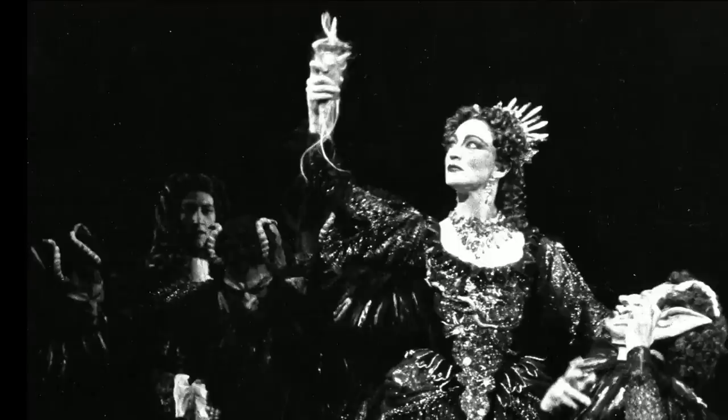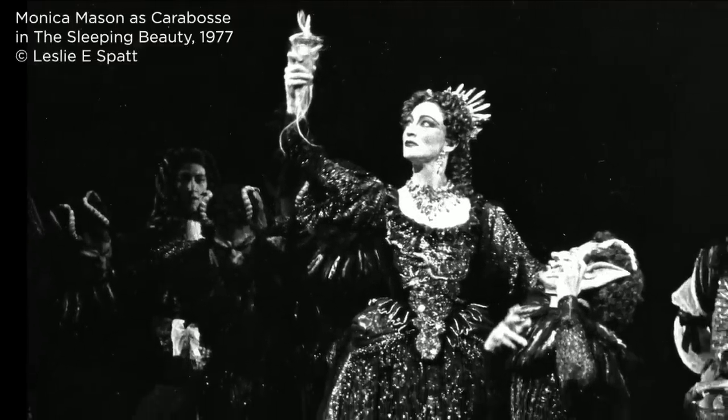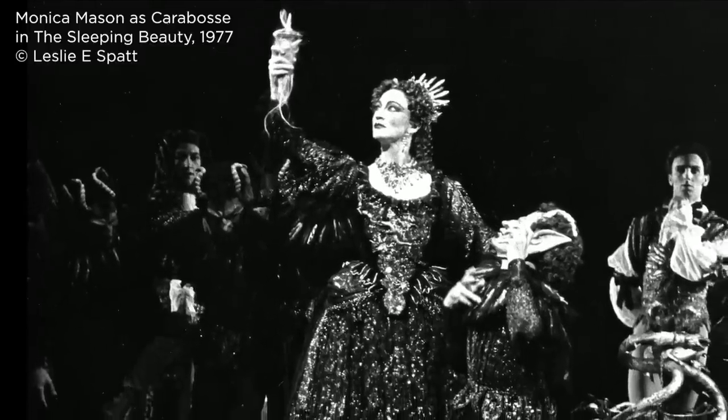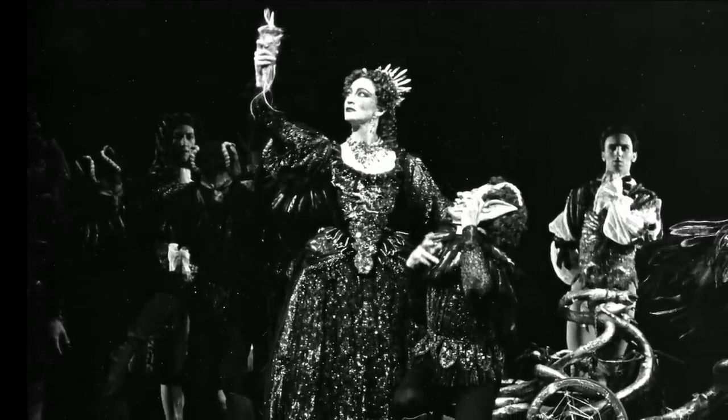Monica, you danced it in 1960, is that right? What memories do you have of that? Well, I was dancing in that Messel production because, of course, it stayed in the repertoire for many, many years. And I'd never seen the ballet from the audience. So for years and years, I danced in The Sleeping Beauty, never having seen it. And so, of course, the treat of one day going out front to watch the ballet was wonderful.